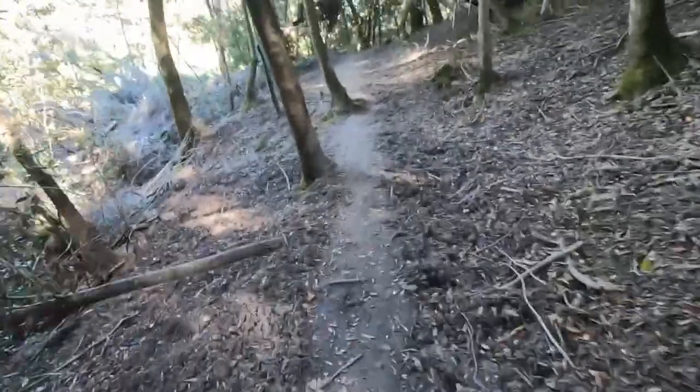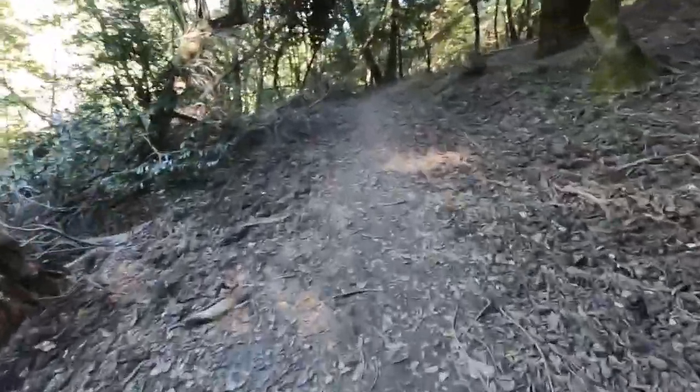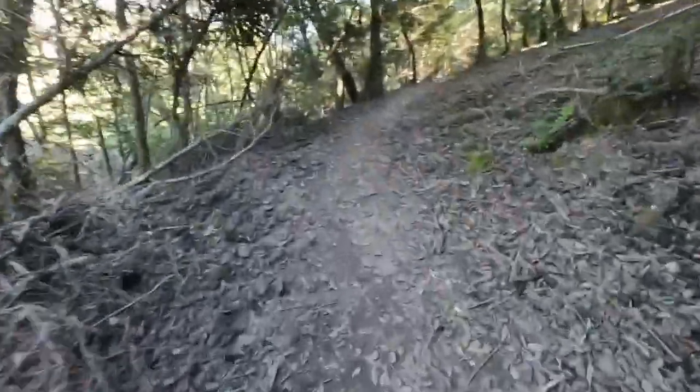Nice little uphill. Gotta raise your leg, you know, high knees when you do the uphills. High knees, gotta swing the arms. As opposed to downhills. Shorter strides, arms out a little bit, gotta keep your balance.